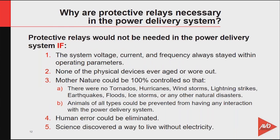Protective relays would not be needed in power delivery systems if the following was true. One, if system voltage, current, and frequency always stayed within operating parameters. Two, if none of the physical devices ever aged or wore out, we wouldn't need protective relays. Three, if Mother Nature could be 100% controlled by us so that there weren't any tornadoes, hurricanes, windstorms, lightning strikes, earthquakes, floods, ice storms, or any other natural disasters. And how about controlling animals of all types and preventing them from having any interaction with the power delivery system? If those things were true, no need for protective relays.